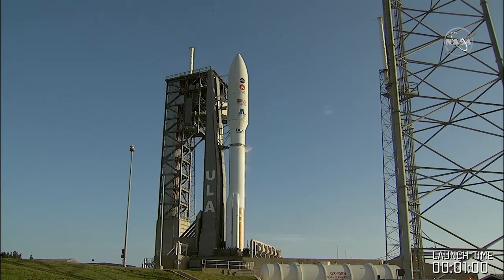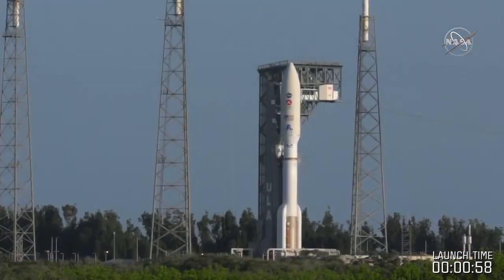1 minute. Rock, report range status. Range green. That's good to hear, Joshua, right there. That means public safety is accounted for, the FTS system.